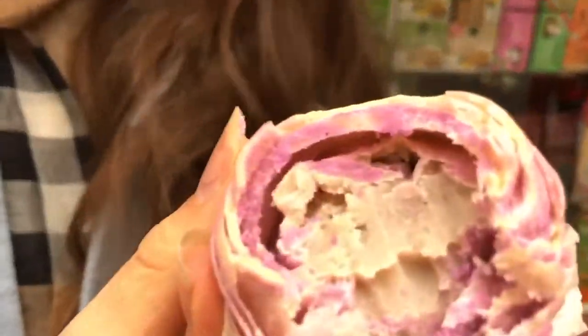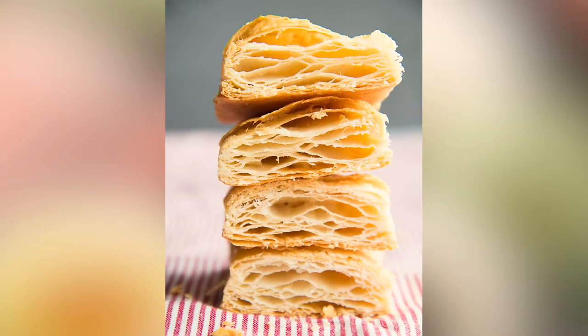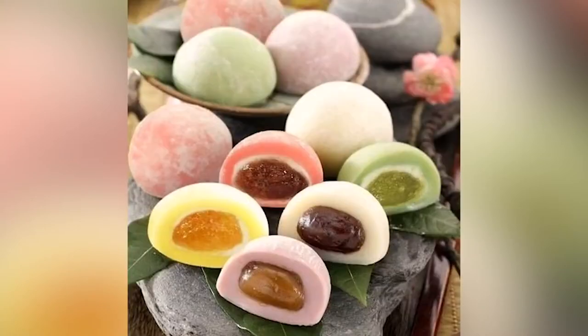It's good, but I kind of want to feel more of the filling. Puff pastry filled with kind of like the filling of mochi. How would you rate it out of 10? 10. For me, yeah, I would say like 9 because I like more sweet things and this one is not.